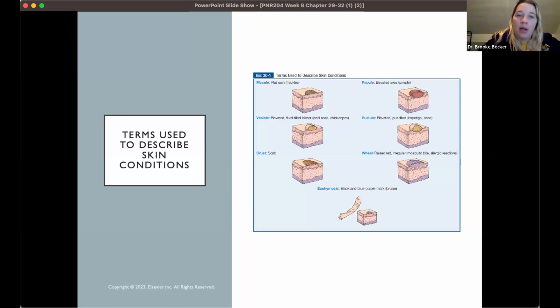A pustule is going to be pus-filled or kind of discolored fluid-filled, okay? So that's going to be more like acne or the start of impetigo. A vesicle is a cold sore, a clear fluid-filled blister is a vesicle. If it's discolored fluid within that raised lesion, then it's going to be a pustule.